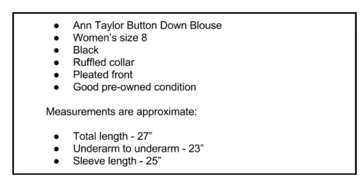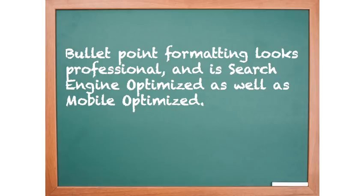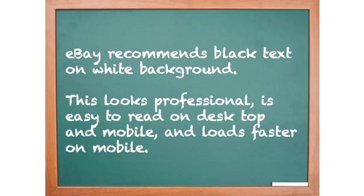Bullet points with just short phrases, information about the item, and that's it. This is how it looks. So this is our standard, how we do most listings. We don't do paragraphs because eBay says not to do that. This is not the Southern Living magazine where you need to write a story, because buyers don't want to know that. They just want to know, what is it, what's it made of, what's the condition, what are the measurements, how much does it cost. That's it, and that's all you need to worry about. Bullet point formatting looks professional, and it is search engine optimized and mobile optimized.